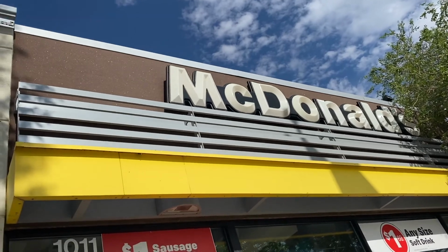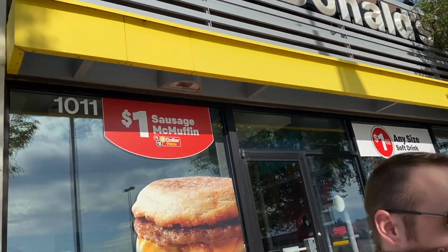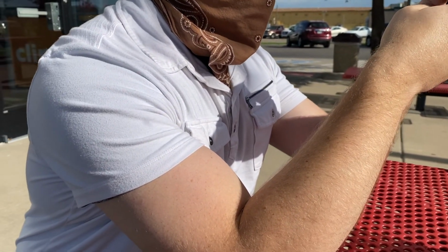Evan still has his Bandito mask on. We stopped at McDonald's, and guess what? You couldn't even use the crapper. The crapper was closed. What? Yeah. Do you have to go?